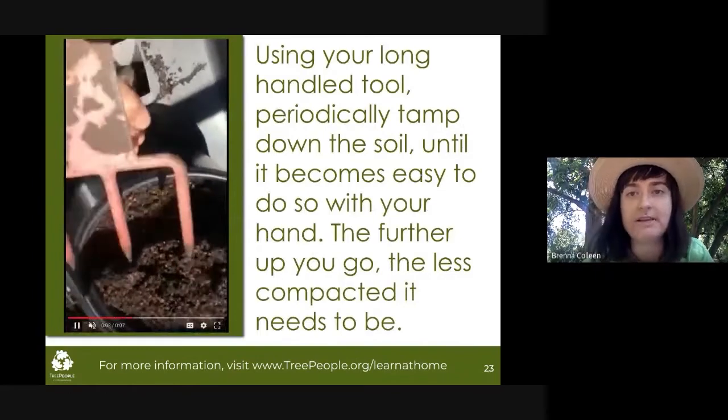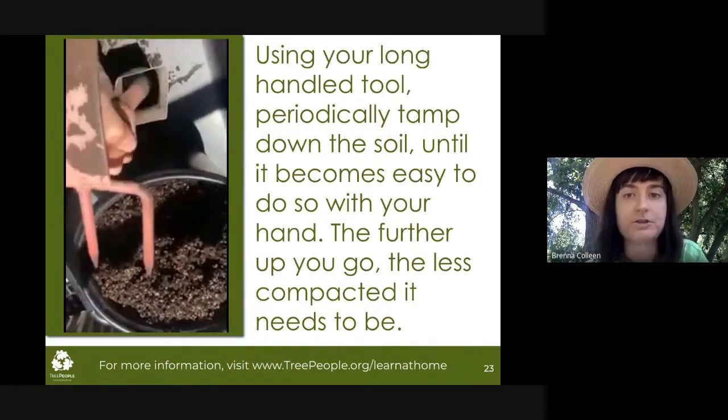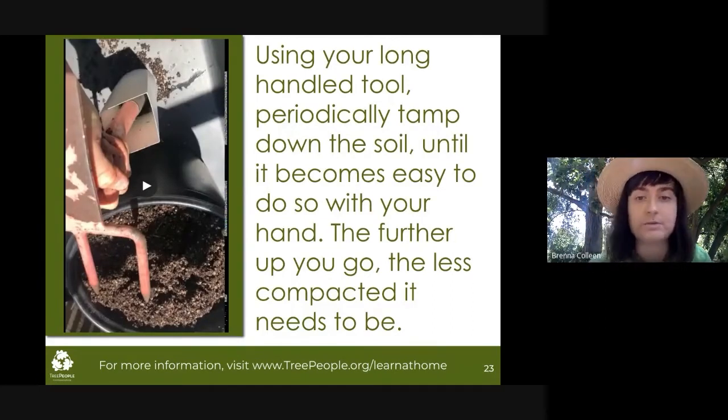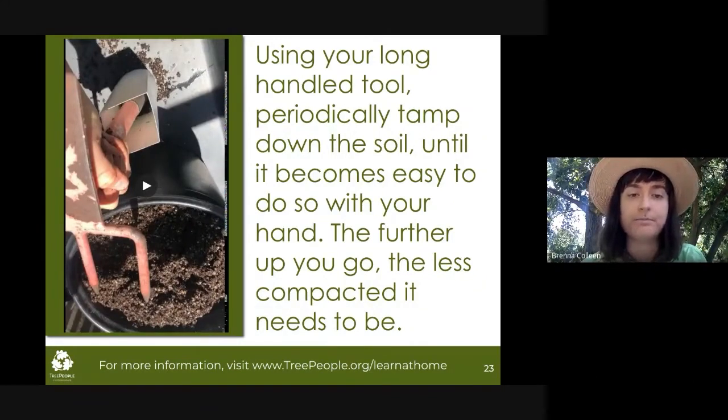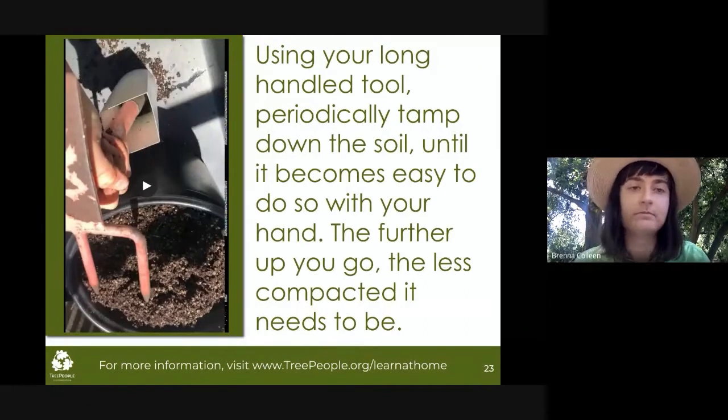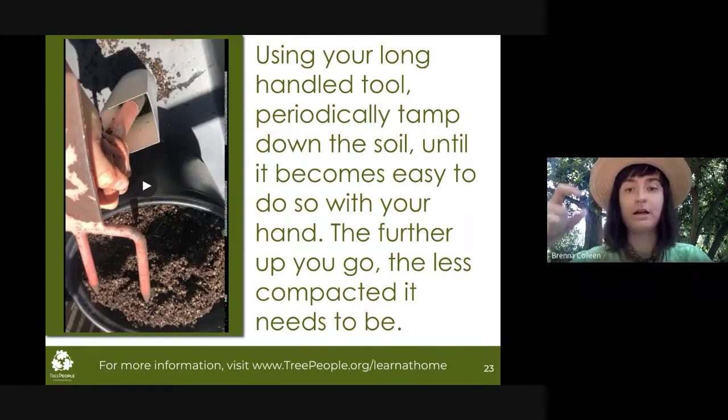Next, once you have a little bit in there, use that long handle tool to periodically tamp down the soil until it becomes easier to just do so with your hand. And the further up you go, the less compacted it needs to be. And like I mentioned before, the reason we want it compacted is so it doesn't fall out the bottom of your milk carton. And also good to note that the reason why we use dip sets and/or milk cartons is because that will give the plant enough room for its long root systems to grow down.